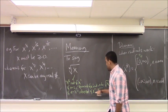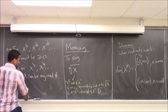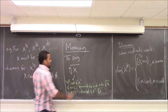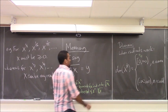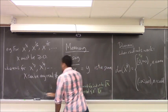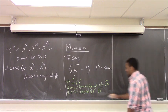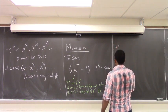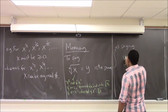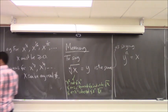So if this number is a 5, you say the 5th root of x. If the number is a 17, it's the 17th root of x. But what does it mean to say something is the 17th root of something else? Well, to say that this is equal to y is the same as saying that if I take y to the nth power, I would get x. Right? So that's going to be the meaning behind what that symbol means.